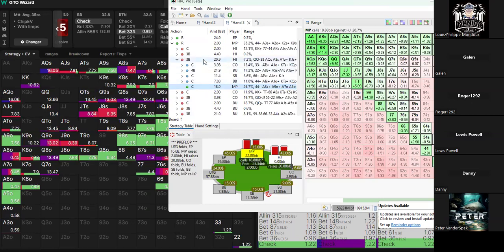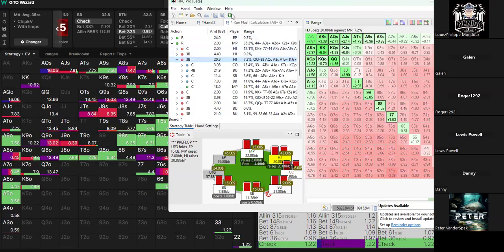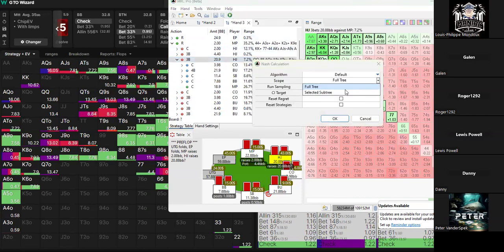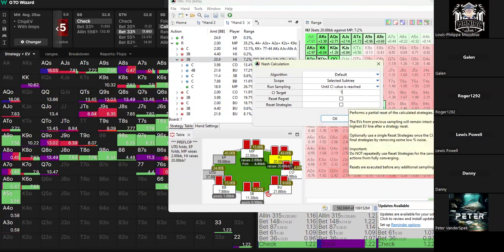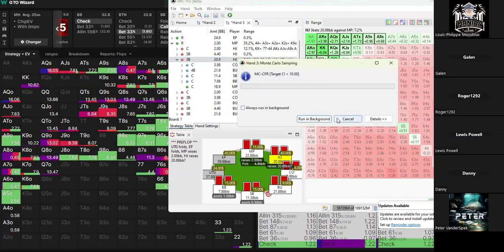Oh, is this serious? Alright, show me what you got. What you working with here, Louis? I don't know why you leave it in this gradient green. I love the gradient. Everything that's green is playing, and then you can see how good it is. But sometimes, especially when there's ICM, that doesn't line up one to one.